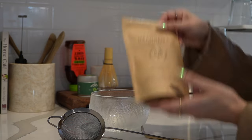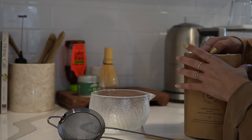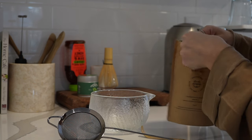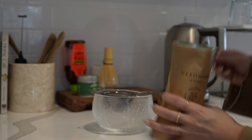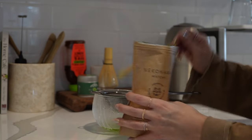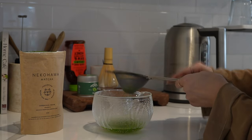Okay, so I have been using this Nekohama matcha again. To be fair, I did give it a fair shake. I tried it once and then I judged it based off of that one time. It was really grainy. And in reality, I just don't think I strained it. I don't remember what I did. But I gave it a shot again, like a week and a half ago. And I was like, okay, wow, this is one of the best matchas that I've ever had. It's so good. So we're using it again.